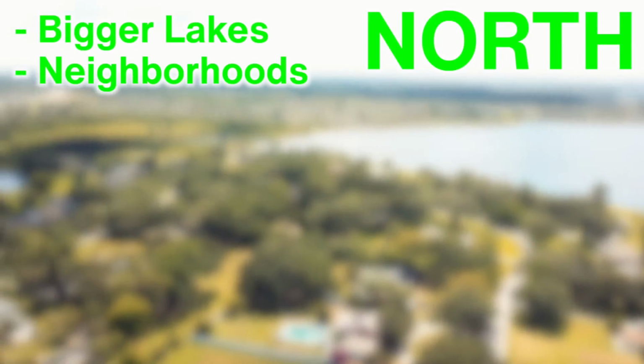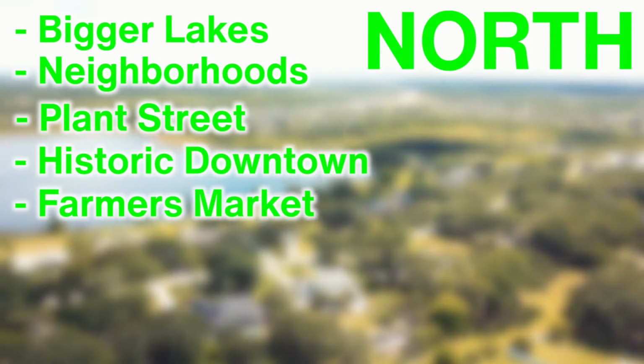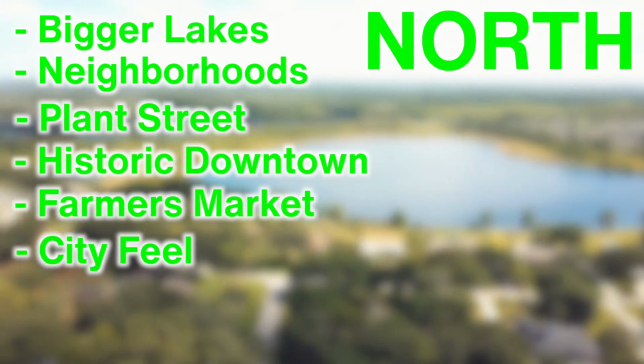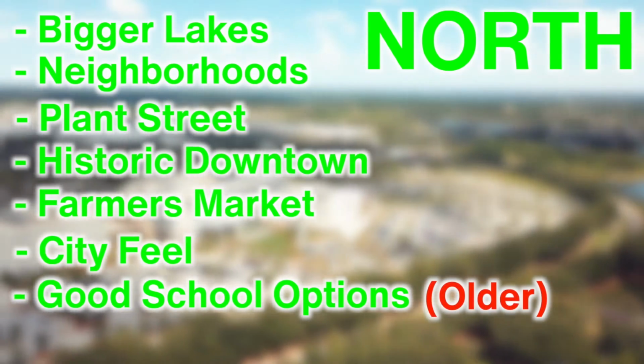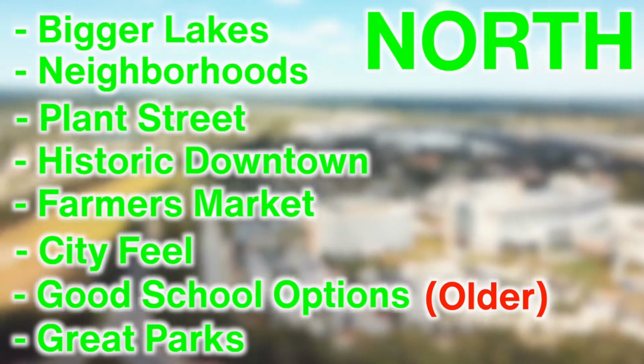And the cons may not be cons, it just depends on where you're coming from. In the north, you have bigger lakes, more established neighborhoods. You have the Plant Street historic downtown area with the farmers market. The north is as close to a city feel as you get in 34787, and it still has good school options, but the facilities are going to be older than the ones in the south. And in my opinion, you have better parks in the north, and of course you have Winter Garden Village.